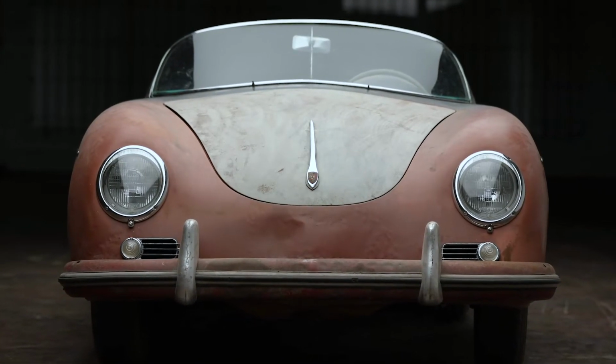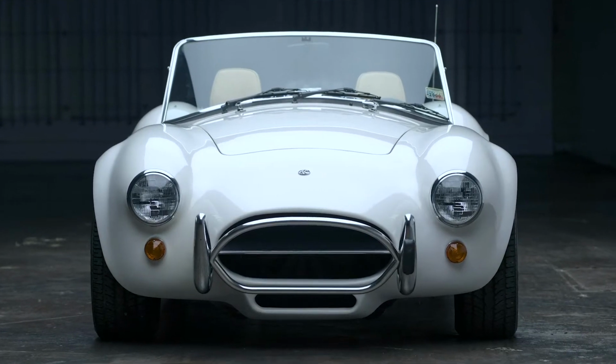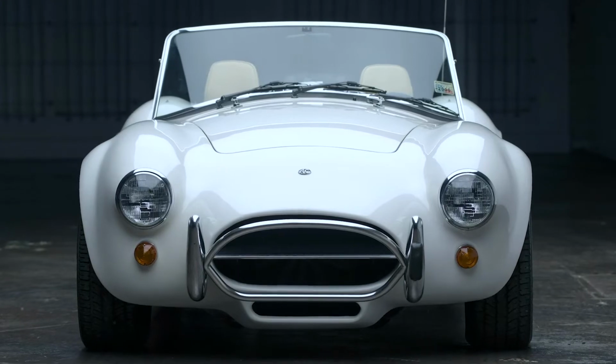The two cars that I'm most reluctant to sell will be a '58 Porsche Speedster that I had always planned to restore, and an '84 AC Cobra Mark IV, which are just cars that I've always dreamed about owning since I was a kid. So it'll be hard to watch them go. And those are the favorites as far as I'm concerned.